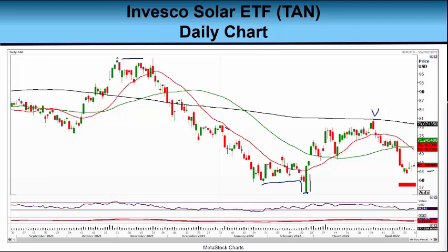If and when the TAN can climb up through the 50-day moving average back up to over this line, it's going to be at about 73, I'm going to wait. You don't have to, but I'm going to wait. I will add to my position if and when the TAN can climb and close above the 200-day moving average. And of course, by then I will have moved my stop with my broker as a trailing stop.